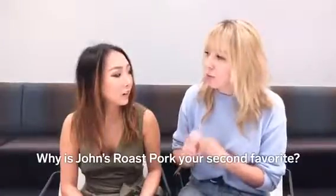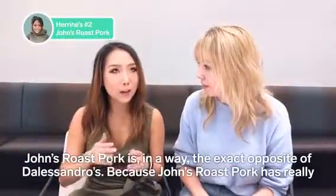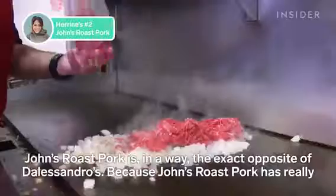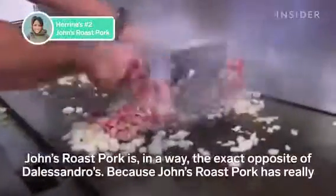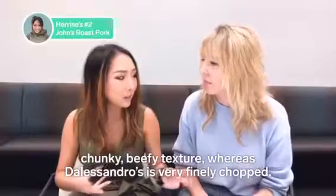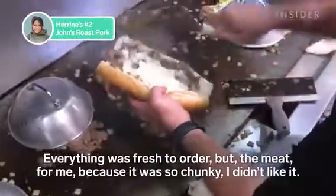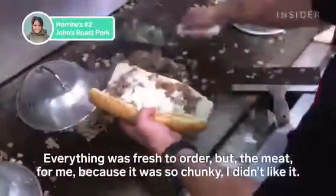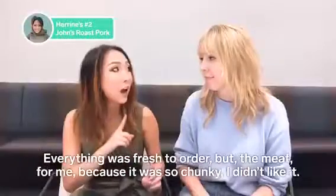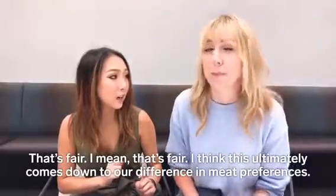Why is John's Roast Pork your second favorite? John's Roast Pork is, in a way, the exact opposite of Del Sandra's, because John's has a really chunky, beefy texture, whereas Del Sandra's is very finely chopped. Everything was fresh to order. But the meat for me, because it was so chunky, I didn't like it. That's fair. I think this comes down to a difference in meat preferences.